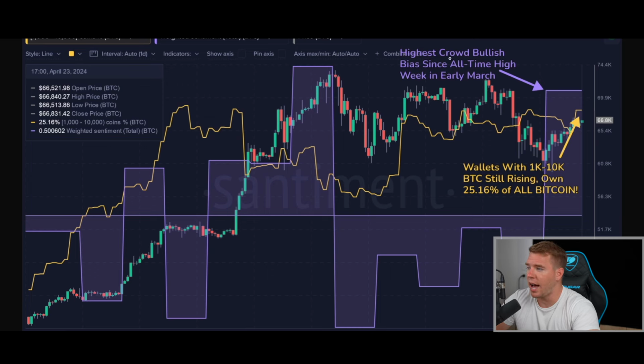And you see also here highest crowd bullish bias since all-time high week in early March. And that was just recently. So look at this here, that level was the last time seen before we went into the all-time high that we created. Actually, we are even higher than the all-time high if you compare it. And then the second top was getting close to where we are right now, and they're still accumulating at these prices, which is pretty insane.